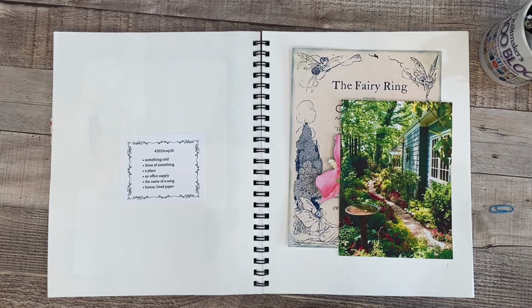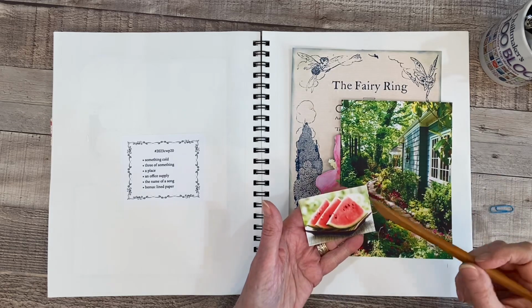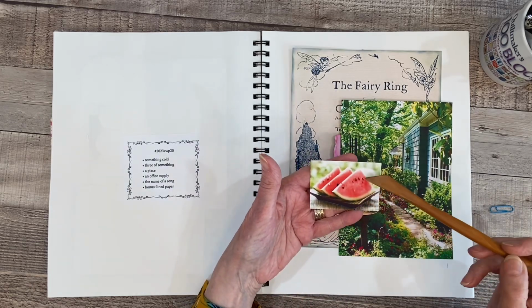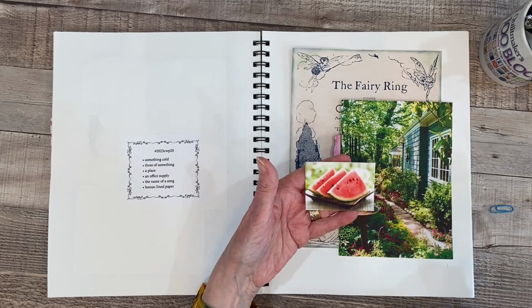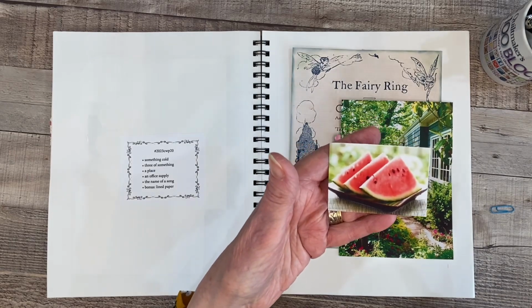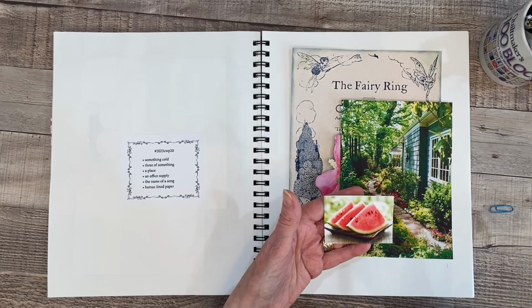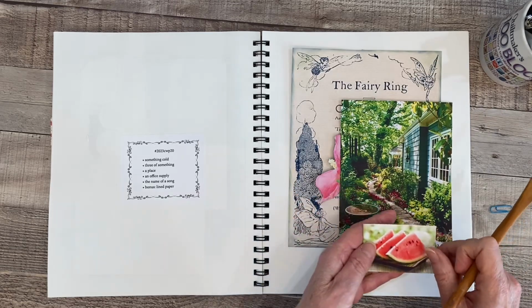Let's see, what else? 3 of something. I'm combining 2 of the prompts. This is 3 of something, and it's also something cold. A nice cold slice of watermelon in the summertime is always so refreshing. So I'm going to combine those 2 prompts, I think, into one.